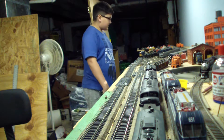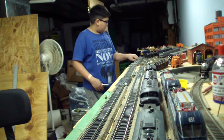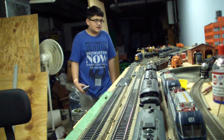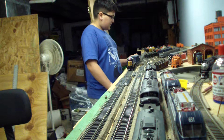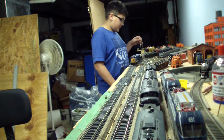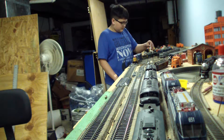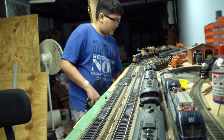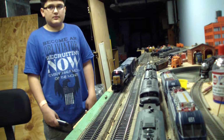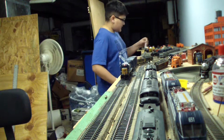We try to use as much realism in the stuff we do as possible. But you know, certain things. Right now, these switch boxes aren't working that well, so I have to use my finger to throw the switches, which I don't really like doing. I think I'm gonna pick up a Western Maryland coal car, and then that'll be the end of it. But other than that, I think it should be good.